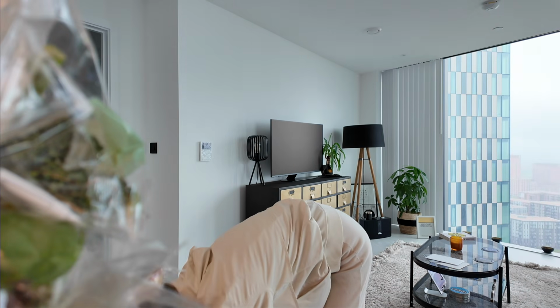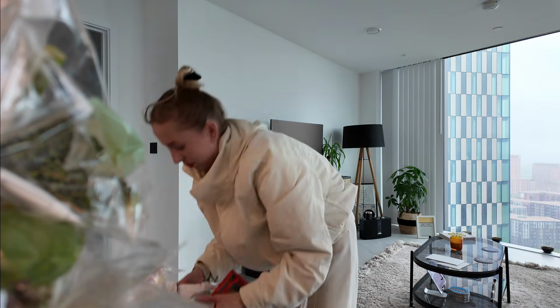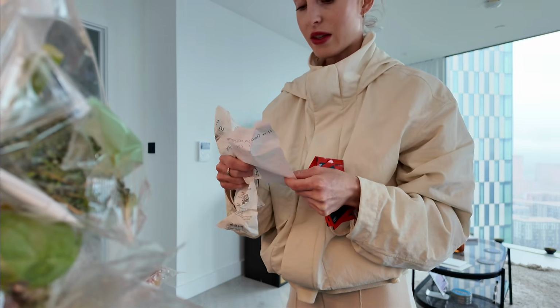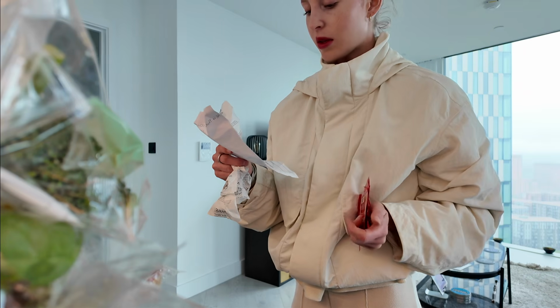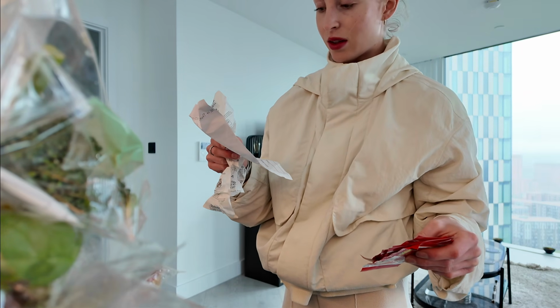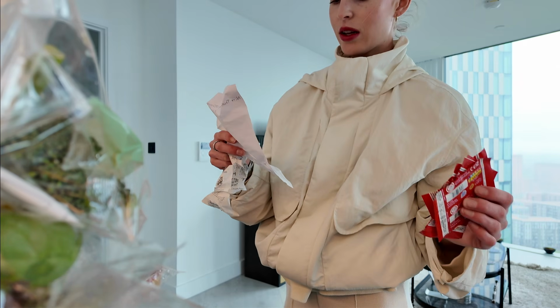Anyway, I think that was everything. Oh, yeah, that was everything. I just didn't manage to find the tofu in M&S, so I'm gonna have to go to Sainsbury's to get some of that. But other than that, I think I got everything. Other than tofu. I've got some falafel cooking in the oven, which is fun.